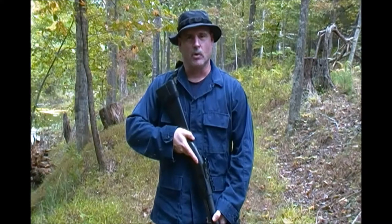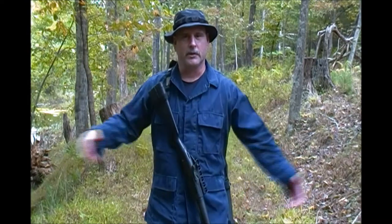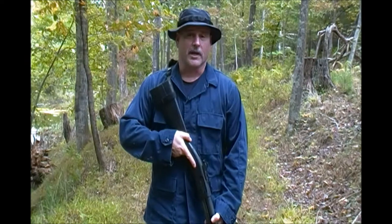Today's edition, we're testing navy blue camouflage in a woodland environment in the late summer, early fall time frame. Now you may ask yourself, why navy blue, and why is it a solid blue instead of the blueberry pattern the Navy currently wears, or actually just phased out? And the answer is really simple.